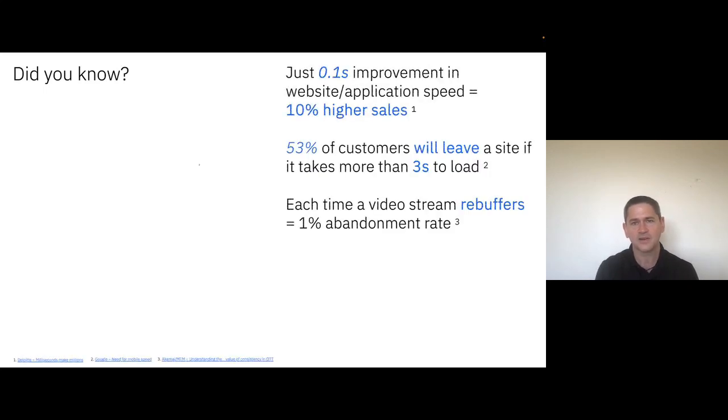We've got a couple of stats here to back up the importance of giving that better end user experience. Just one tenth of a second improvement in website or application speed is equivalent to 10% higher sales. That's only 0.1 of a second. It's a massive difference there. 53% of customers will leave your site if it takes more than 3 seconds to load. Half. That's worrying. And each time a video stream rebuffers is equal to 1% abandonment rate.